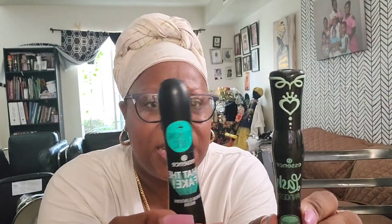This one is called False Lash Effect, so you guys can see the difference side by side. Same company, False Lash Effect, and this one is called What the Fake. So this one is supposed to give you thickness and length, and this one is just supposed to give you length, okay? But they're supposed to make it seem as if you have on false lashes, okay? Both $4.99.